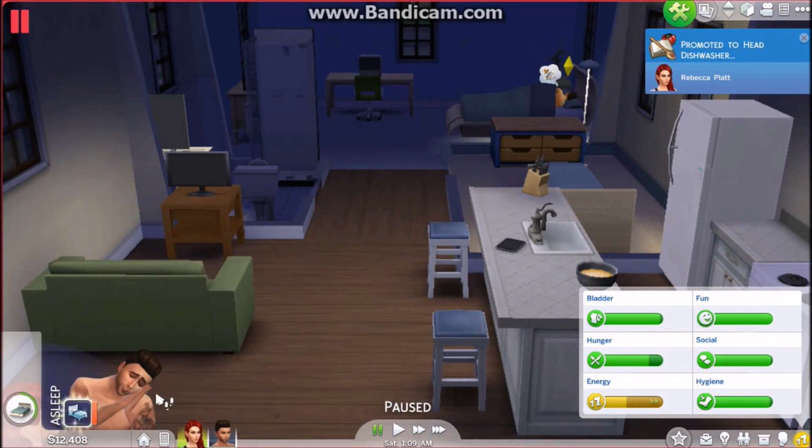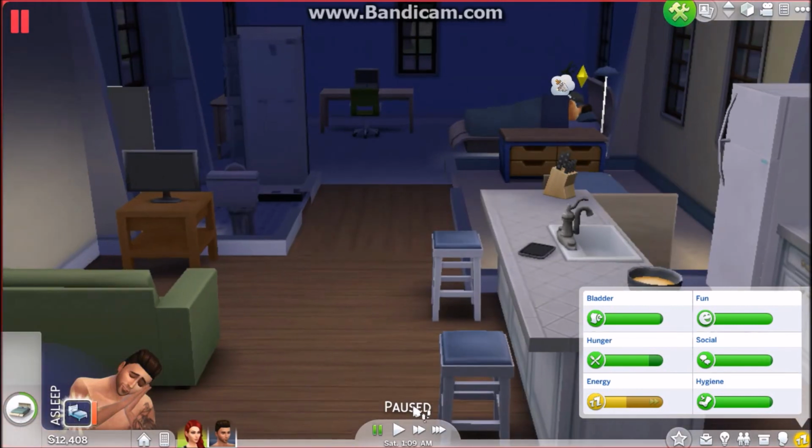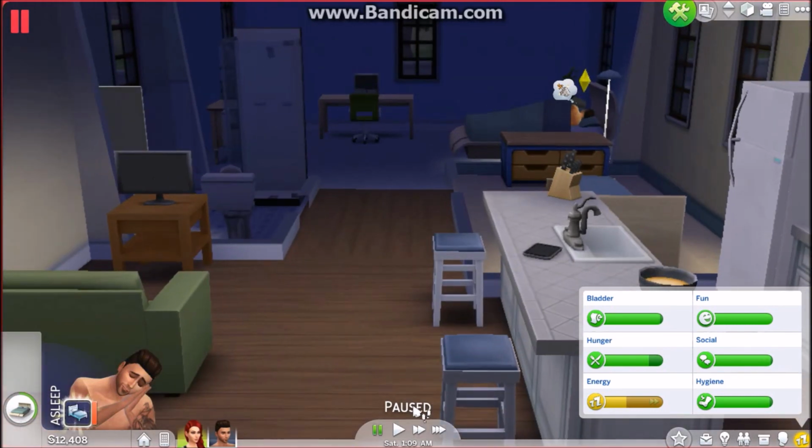Promoted to head dishwasher. That sounds really stupid. Head dishwasher? Like, what the hell? Dishwasher is a machine. Don't need to be a head dishwasher. You just put it inside and you press the button, and they put the liquid or the little block thingy inside. How stupid. Okay, I think that's enough negativity.